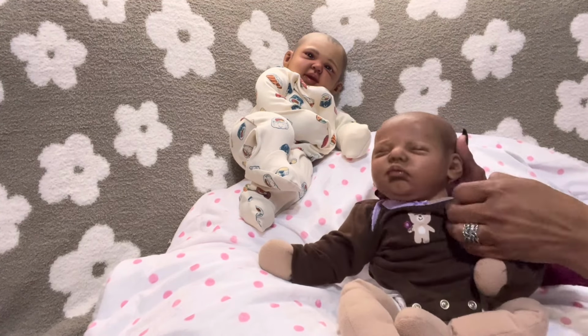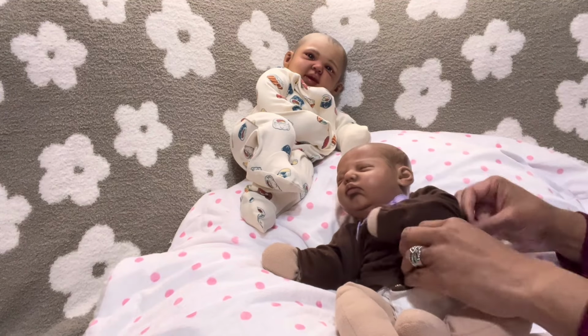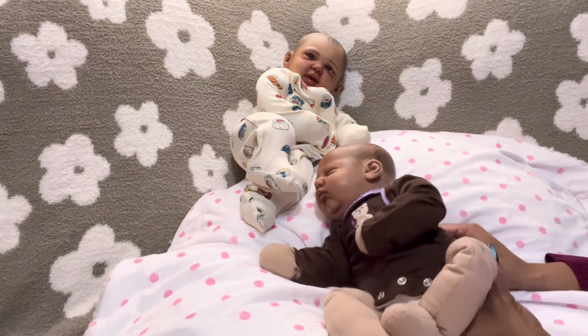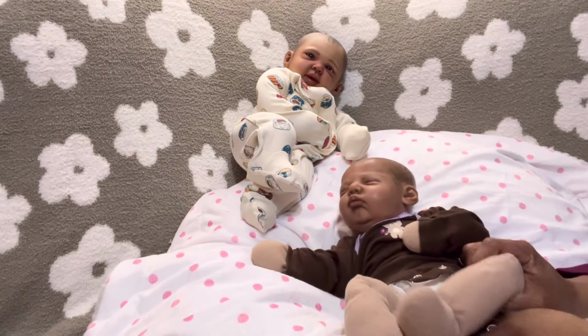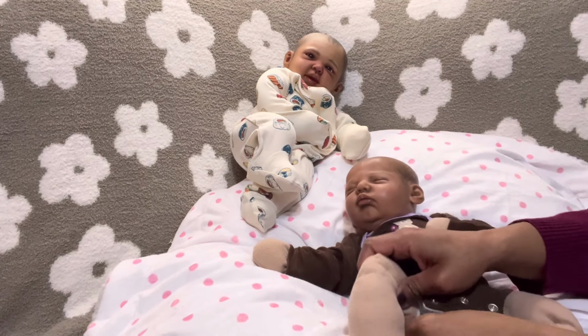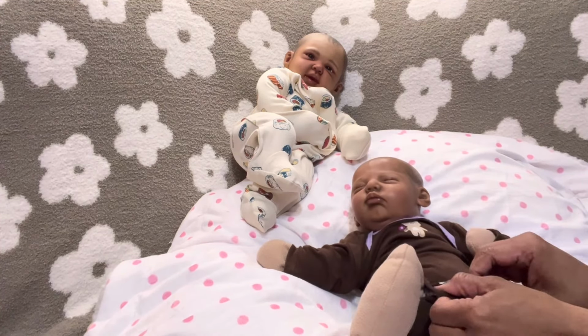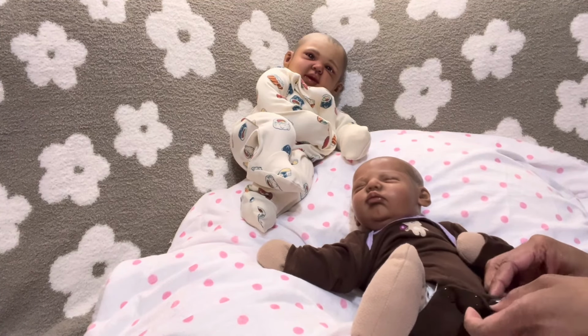So yeah, so she does not have a name yet. So she is not named just yet. She came into the nursery last week, I want to say. Yeah, last week. So she's not named just yet.